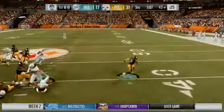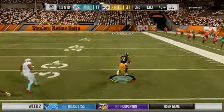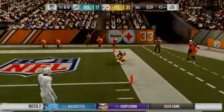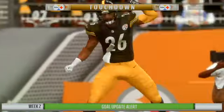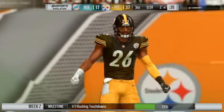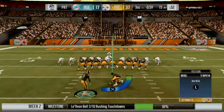Now Roethlisberger going with the option, right side. Le'Veon Bell. It's a foot race. And into the end zone. Touchdown, Pittsburgh. Le'Veon Bell, his 4th touchdown on the year. And the Steelers find a way to stretch their lead.